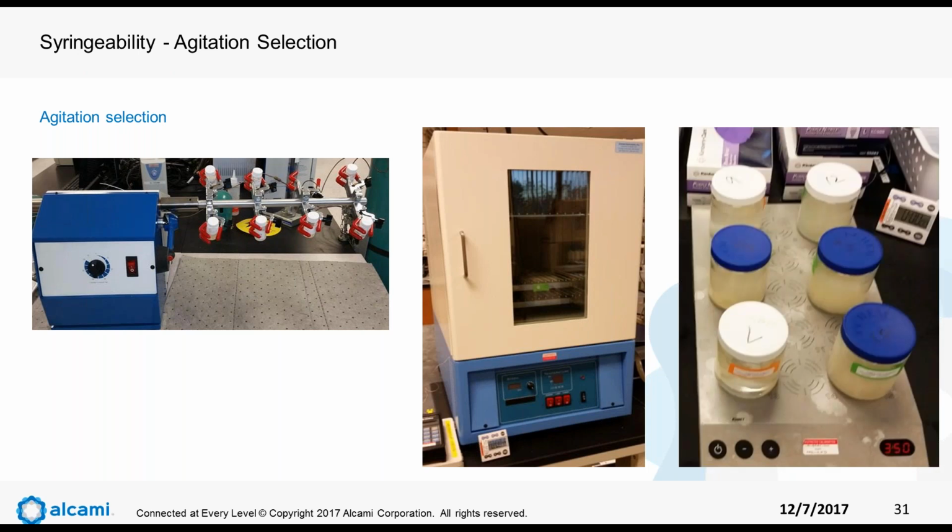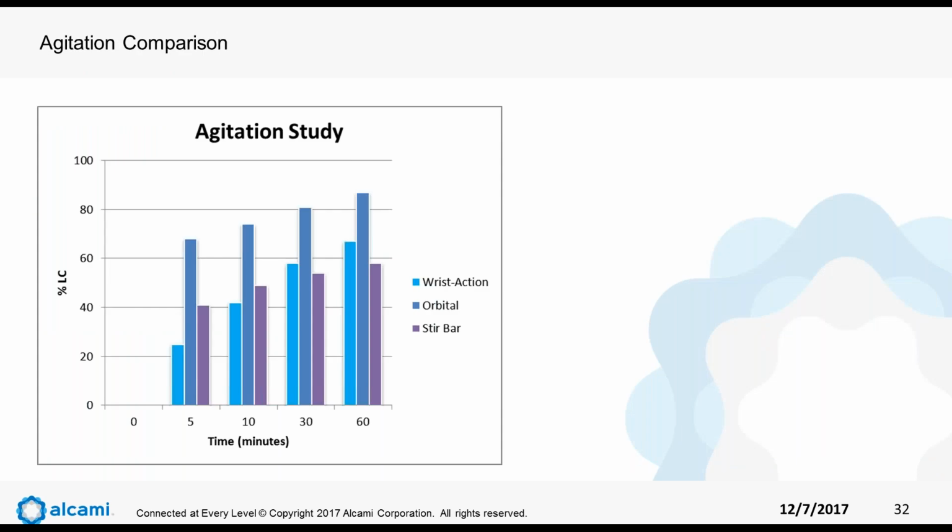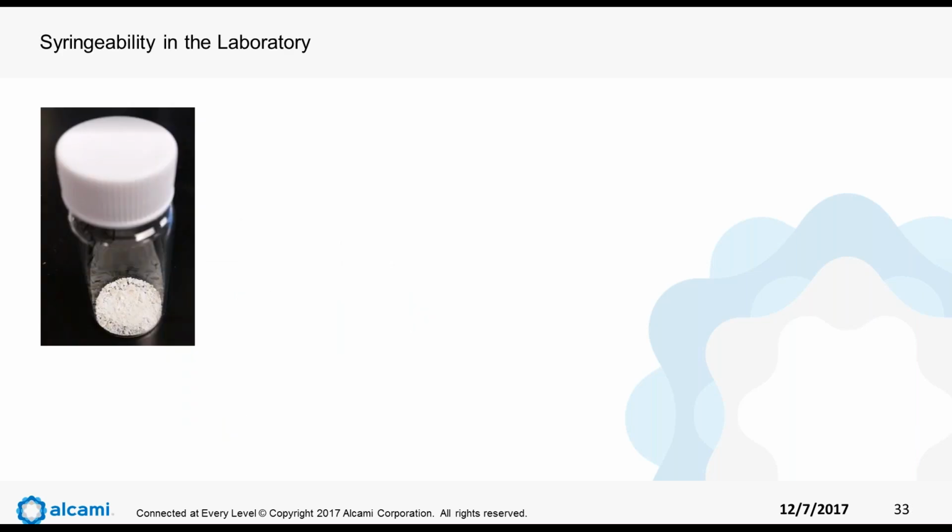And then also we can place stir bars within sample containers and stir them on stir plates as a type of agitation. So just like any other study design, we looked at the amount of opioid released over the course of time with these different stirring, and the orbital shaking showed the highest amount of release over the course of time, and therefore orbital shaking was recommended for this product to move forward in syringeability studies.